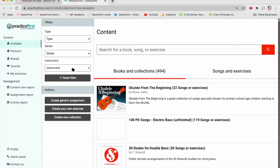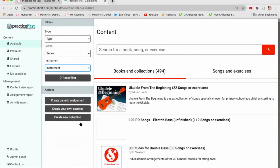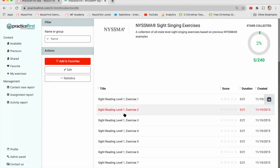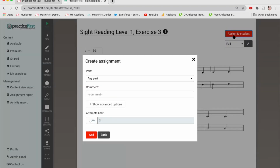So I'm going to choose voice. I'm going to find that piece that I want them to do. And I'm actually going to choose NISMA again. And I'm going to pick the exact piece. I'll do something different. Let's do exercise 3. And once I found the piece that I want them to play, and everything in Practice First is in score form, so the students choose from the score drop-down menu. I'm going to click assign to student.